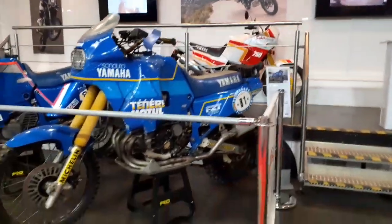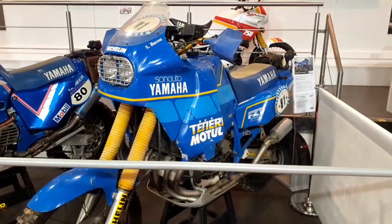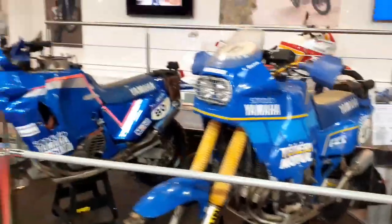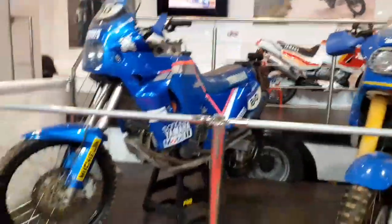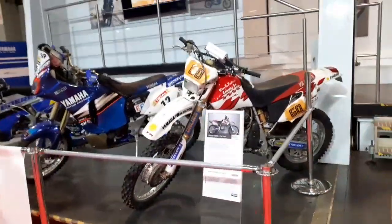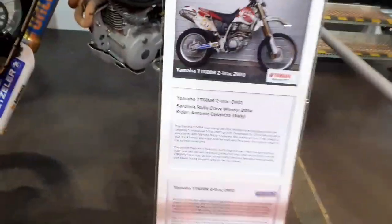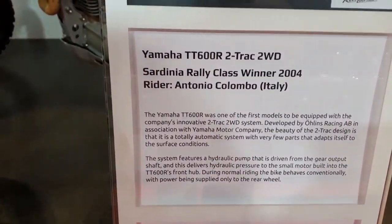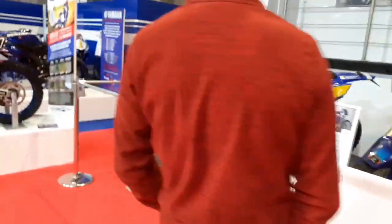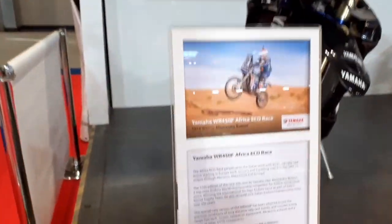XT550. Nice Super Tenere at the back, 750. I wonder if that's Woodcutter's bike, I'm not sure. To be honest, I don't know my models that well. An FZT900. Looks like another one. It looks like a TTR 600, is that? Yeah, TTR 600. WR450.